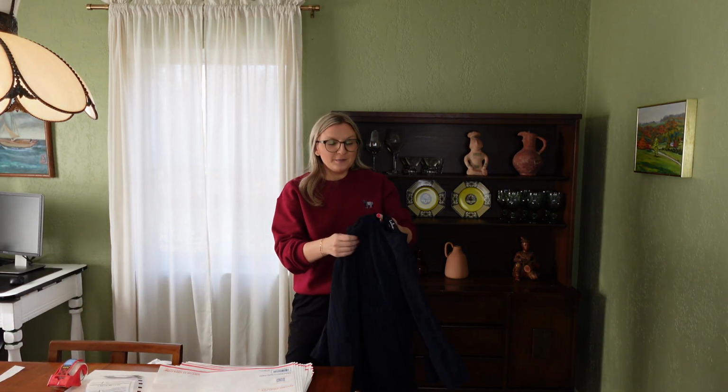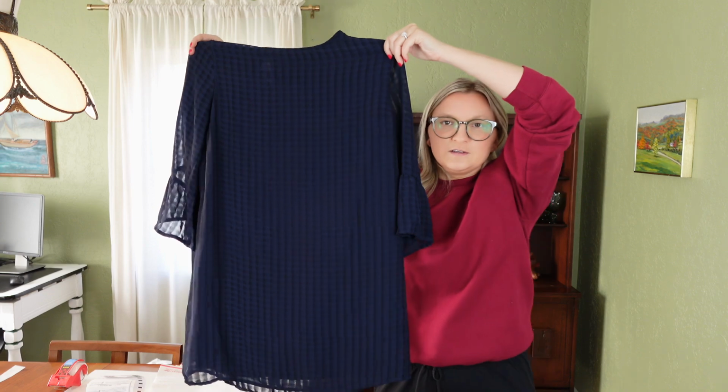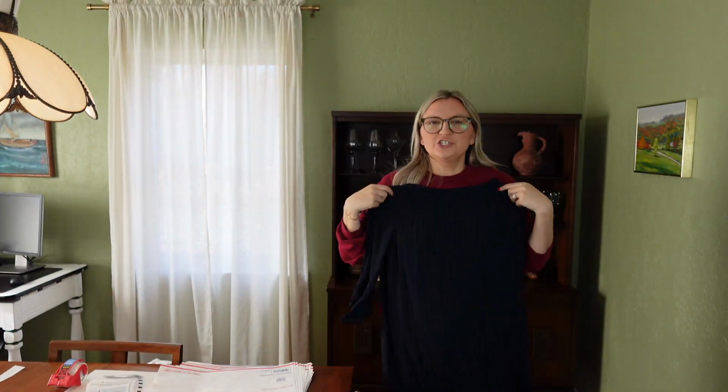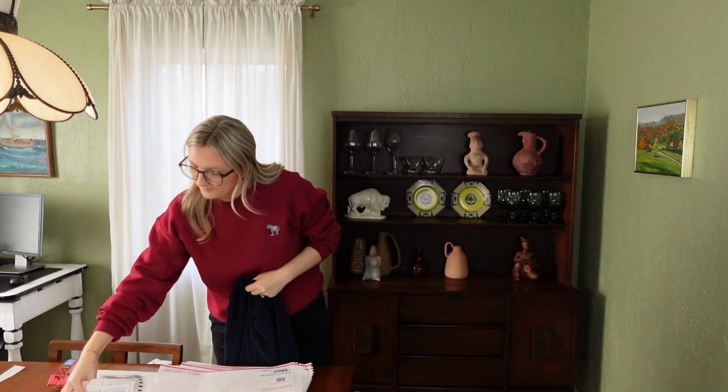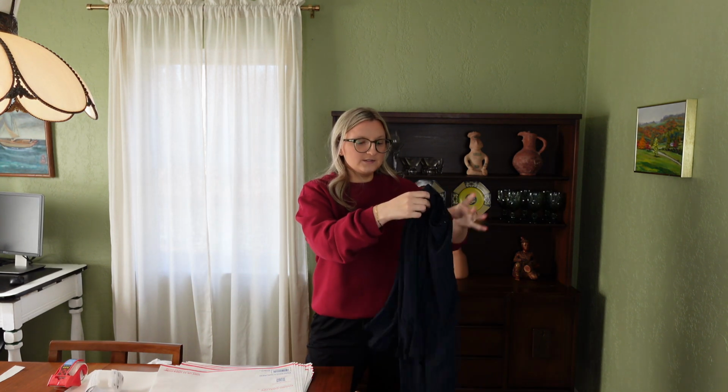Okay, this item, I'm not kidding, I've probably had this in my closet for like 2.5 years. I'm just so excited to see this leave my closet. I would never pick something up like this again. Lulu's, size large. It's very basic, just a shift dress. This sold for $14. I think somebody offered me that. And then I made $9.03. Again, I got this in the bins.